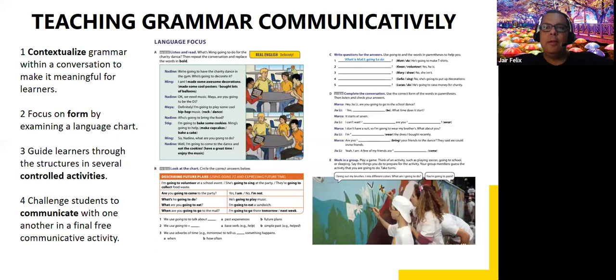So you go from a broader use of grammar through conversations to a more detailed analysis of the grammar structure by means of examining perhaps a language chart, for example, right? And then once that focus on form is done in the chart, I can guide my students through the use of the structure in several controlled activities. In order to provide them with assurance and confidence, I typically use more mechanical grammar practices: filling the blanks, matching, drilling, in order for them to feel safe at the beginning, right?